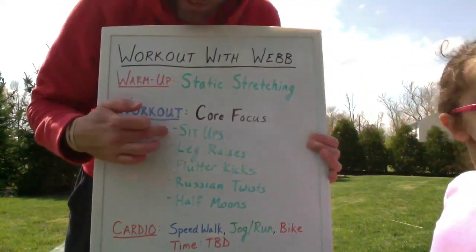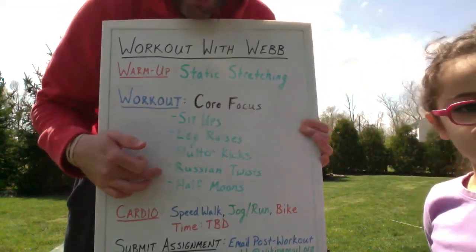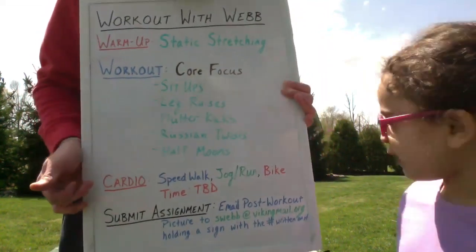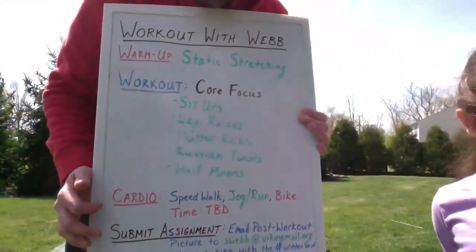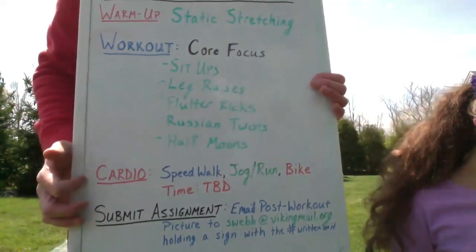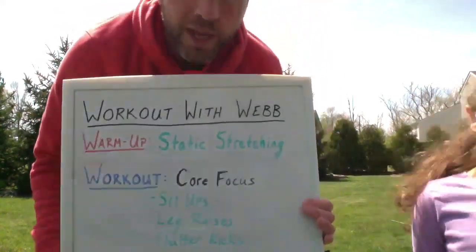During that workout, we're going to be doing sit-ups, leg raises, flutter kicks, Russian twists, and half moons. We'll finish up with our cardio. As always, I'll have my assistant Bellamy choose how much time you're going to be doing for your cardio. And then once you complete your cardio, you'll need to submit your assignment.